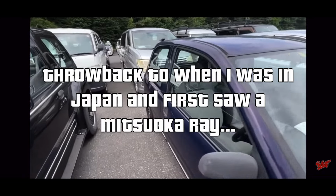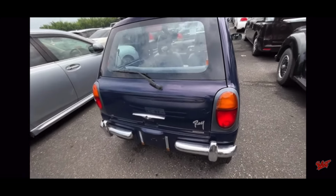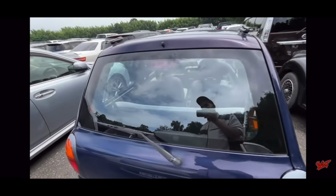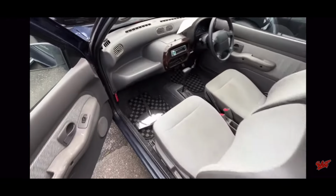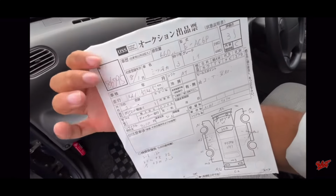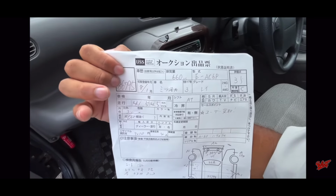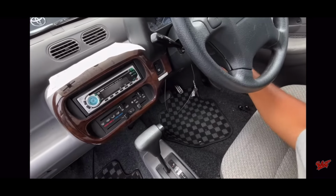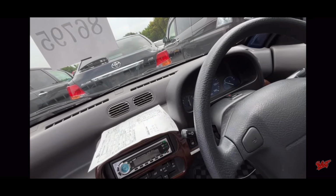What even is this? Is this a Mazda Carol? Oh no, it's just a Ray. Oh, it's a Mitsuoka. Interesting. Is this a K though? Soon to be when I buy it. Wow, look at that. Where's the sheet say? Is this a K car? This is indeed a K car. 660cc, 3.5. It's automatic, 41,000 kilometers. Let's start this up. Let's be the only guy in America with a Mitsuoka K or Ray.